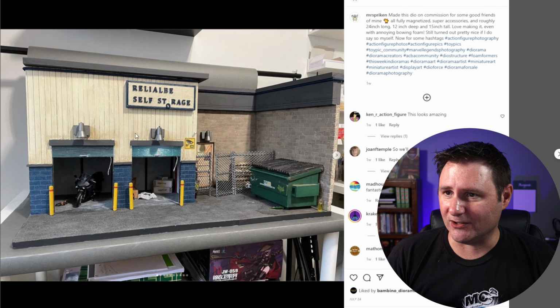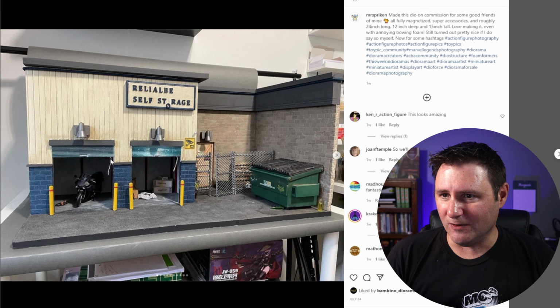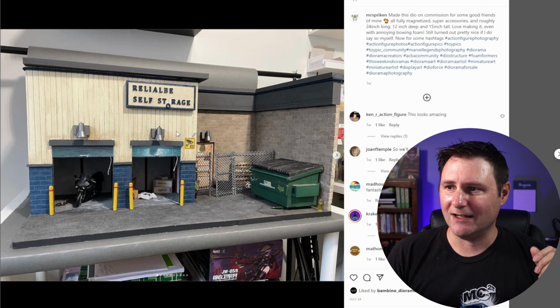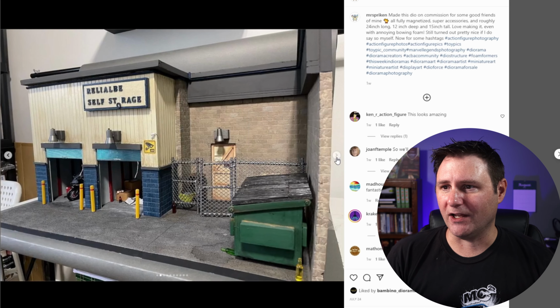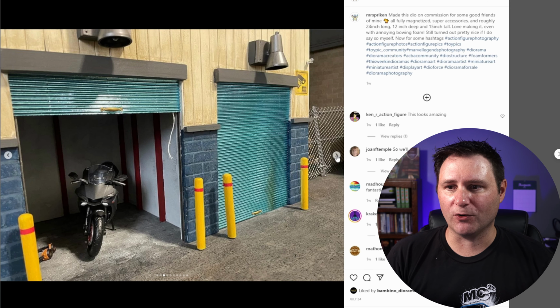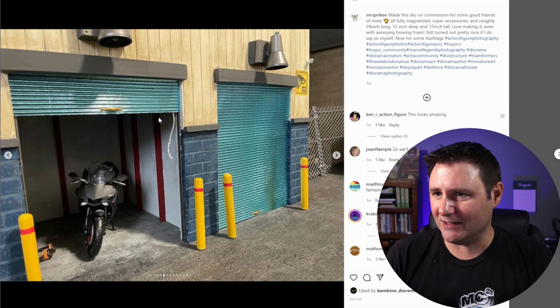The weathering on here, just look at the subtle weathering as you get closer down towards the lights. That looks awesome. We've got the drawstring for the garage doors. Again, any extra detail that you can throw in to make this look just like real life is always going to help your pieces look more realistic. Again, this piece just looks awesome.